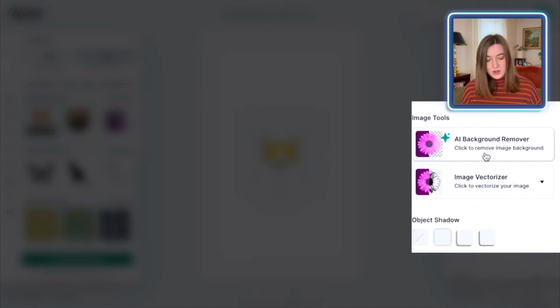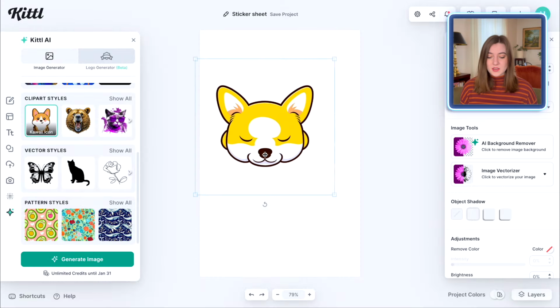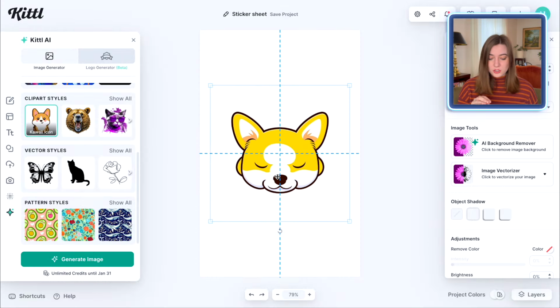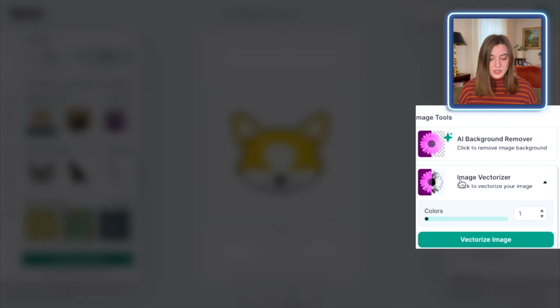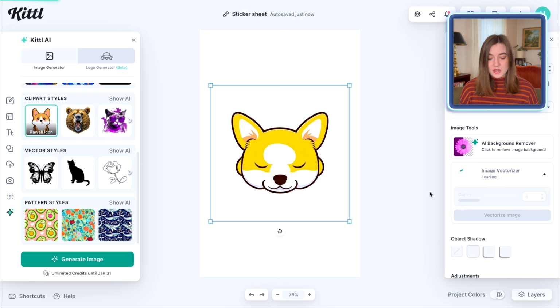All right, so I'm going to go ahead and do the AI background remover on this. All right, and then one thing I noticed on this one is this yellow orange color is a little bit different than the one we just had. So I'm actually going to click this image vectorizer, which if you use this, it's going to allow you to change the colors of the image. So I'm going to do that and then maybe make this yellowy color a little bit more orangey so it matches that other sticker.